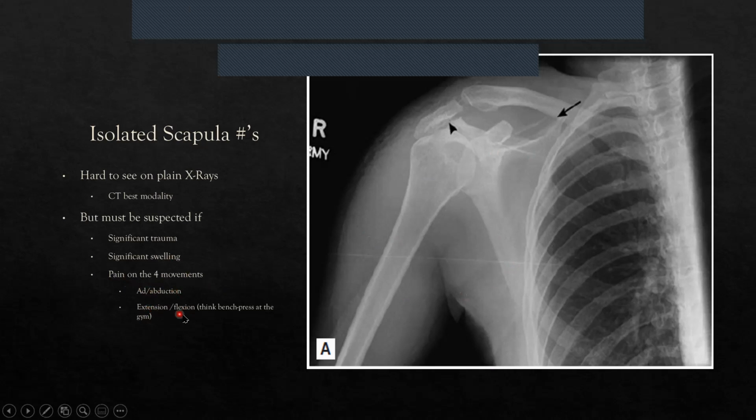And then extension and flexion. So you think of bench pressing at the gym. So that's extension and that's flexion. So the scapula is the one that actually keeps your shoulder in place. When you go to the gym, you know exactly what I'm talking about, isn't it? So your scapula is the one that stabilizes the entire shoulder during those movements. So that's how you make it out.